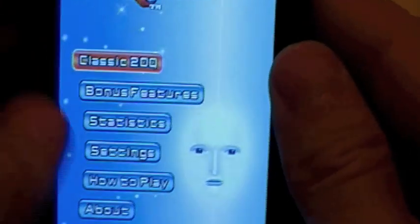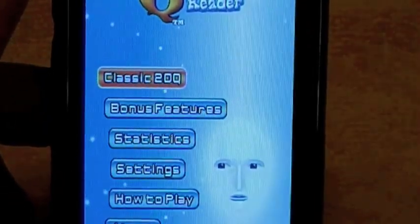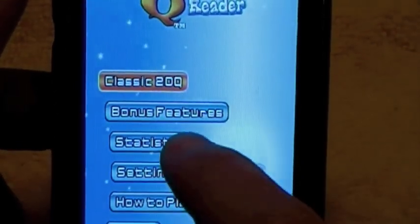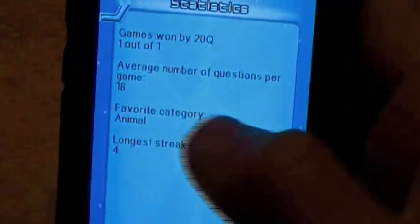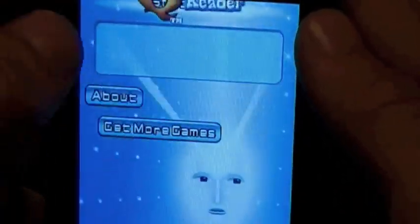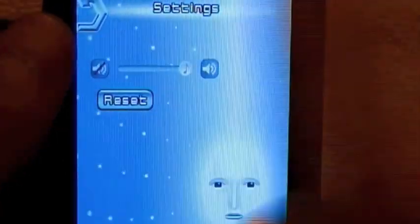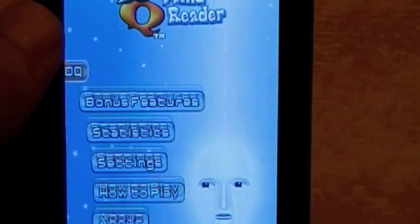That has now been ported to the iPhone and iPod Touch in the App Store, in its virtual mode. So this application, you have the classic 20Q, you have bonus features, which have different smaller game modes. You have statistics, which will tell you how many times that brain has won, your longest streak in other games, favorite category, and all that jazz. You can go into settings. Here you can just change the music volume. That's it. You can reset it if you wish to.